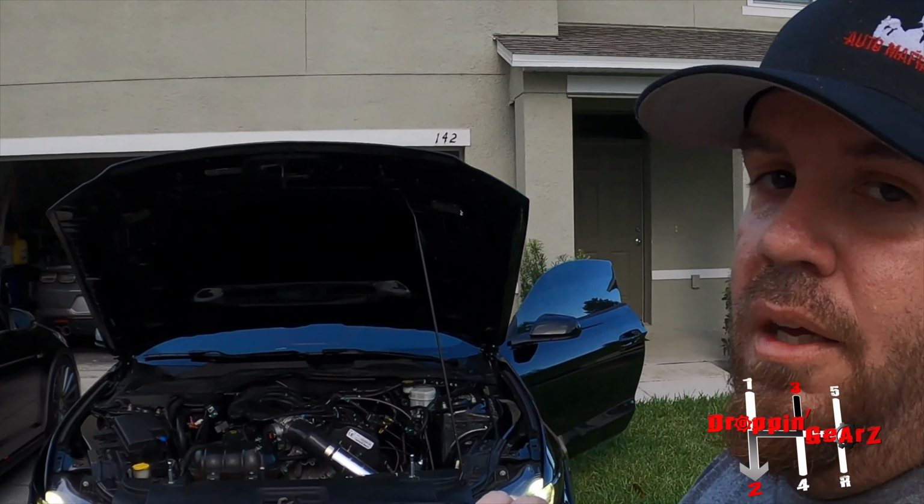But you can see, engine sounds good, car feels happy, turbos are happy. I don't know if you can see them down there. I know they're low down, they're super hard to see, but they're down there. And so far, I'm really happy with the car. The car is actually running really, really good right now.